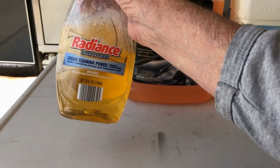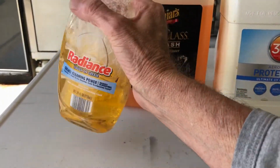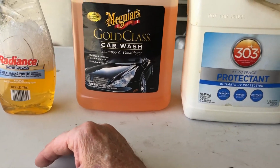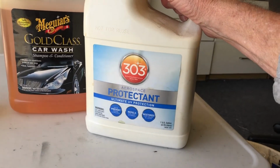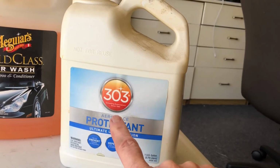And then you put some water in there. This is just an old bottle that I saved, and that lasts a while. And then I got this for about $40. It's the Aerospace Protectant 303. It's a really good company.